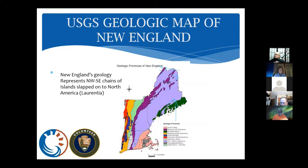The thing about North America is New England wasn't really part of the original continent of North America when it formed. It was called Laurentia at the time, which isn't important. But what is important is the boundary of North America was about here at the New York border. And all of New England was added on later. Where did New England come from?